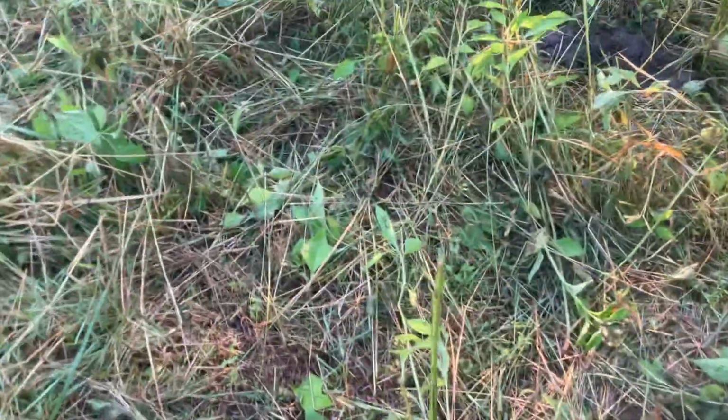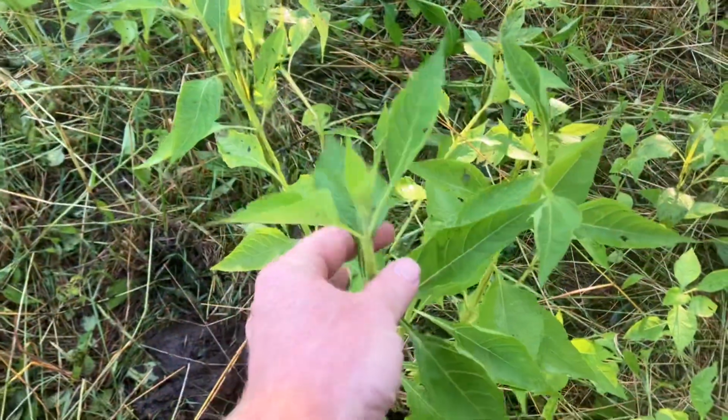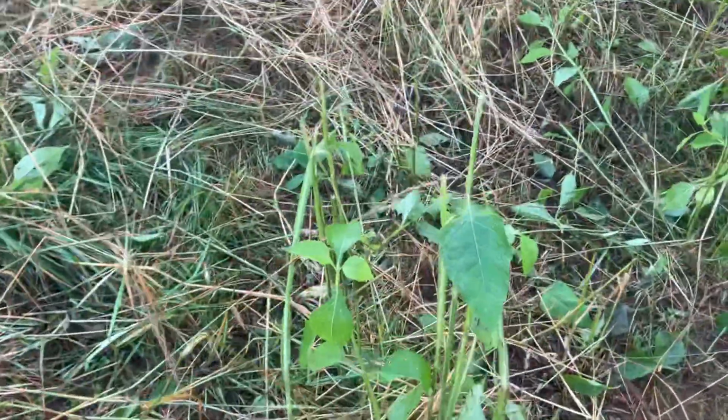Most people tell me that their sheep won't even eat yellow crown beard. There's some that they haven't bothered, and I'm sure most of it's younger. There's some more that they've eaten the top out of. If it was more mature, it would be a lot harder, less palatable. They probably wouldn't bother it much.